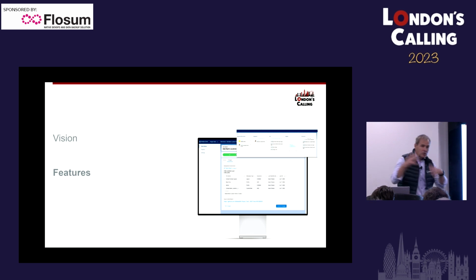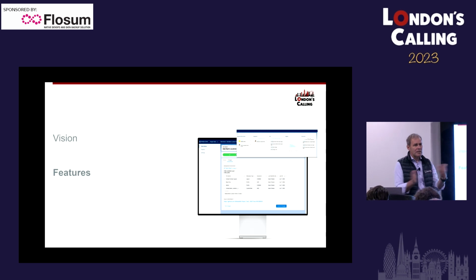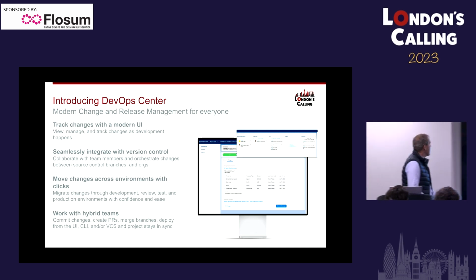In the end, there are a whole bunch of features associated with DevOps Center. I'm not going to concentrate a large amount on the specific features, because this is more about what we have learned through the process of trying to transition to using DevOps Center. This is actually a Salesforce slide, by the way. So this is what they are trying to do.